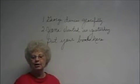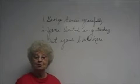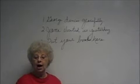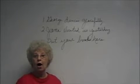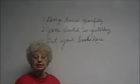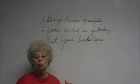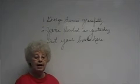An adverb is a word that describes a verb, adjective, or another adverb. It will tell how, when, where, why, or how often. So let's take a look at your sentences to decide what adverbs we can find in them.